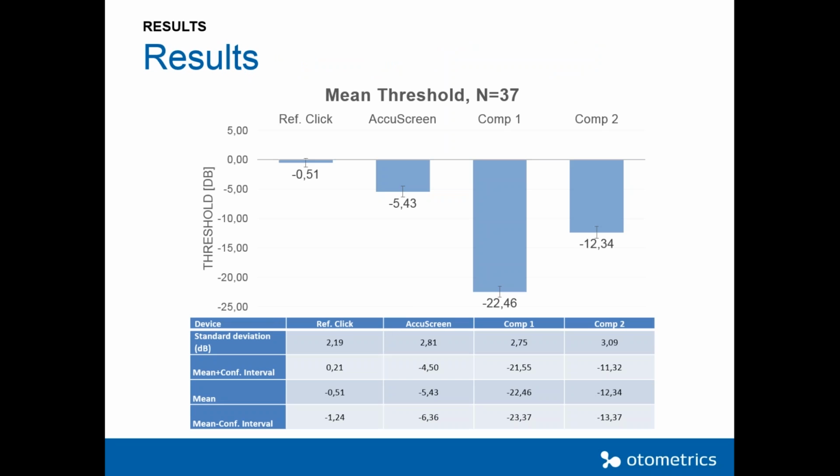The result was quite interesting, and there are a lot of numbers on this slide, but I'm going to walk you through it. If you start with the reference click, the leftmost bar, that is the reference click I talked about, where a square signal with 100 microseconds duration results in a known sound pressure level. So this is just for reference and an equality measure. If we have done a good job, the leftmost bar should be 0 dB. When doing the measurements, we ended up at 0.51 dB, but the confidence interval from this measurement covers 0 dB, so we could just as well end up at 0 dB.